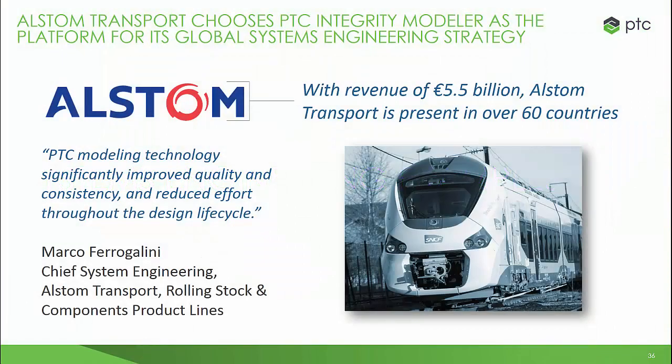Firstly, Alstom Transport, who build train systems, rail and rolling stock. They use the whole suite of PTC's MBSE solution. They use model-based systems engineering, they're moving into asset-based modular design, and they're already making great use of model-based product line engineering for their product families and variation. They found that our modeling technology significantly improves quality and consistency and reduces effort throughout the whole design lifecycle.